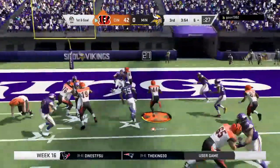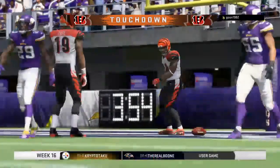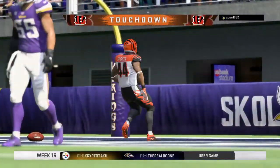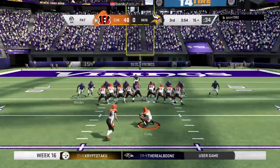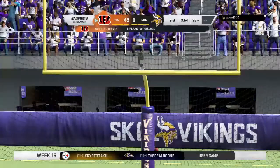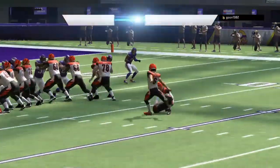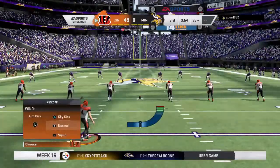They'll try and run for it on 1st and goal. And he'll take this into the end zone for a Bengal TD. A 6-yard touchdown run as his guys continue to put this one out of reach. Point after, right down the middle. And that will extend this big lead.